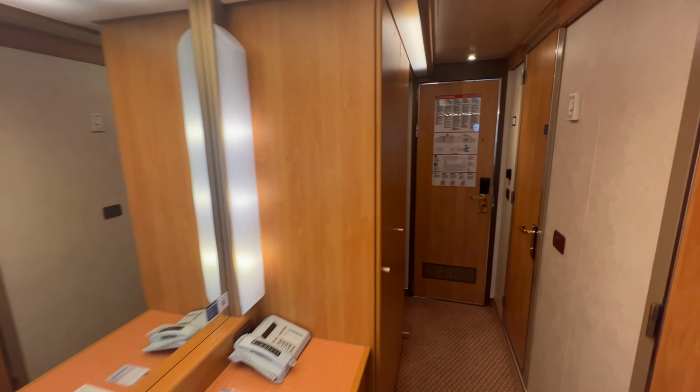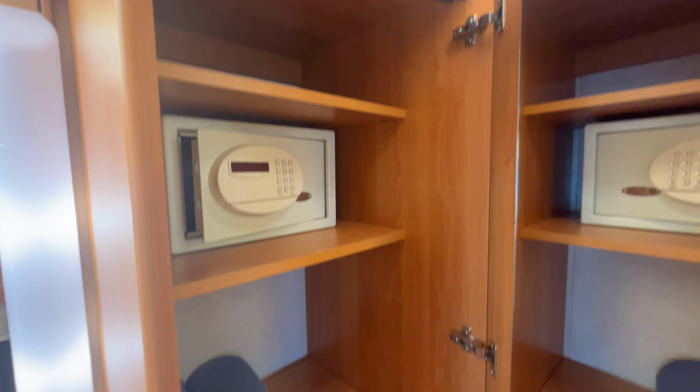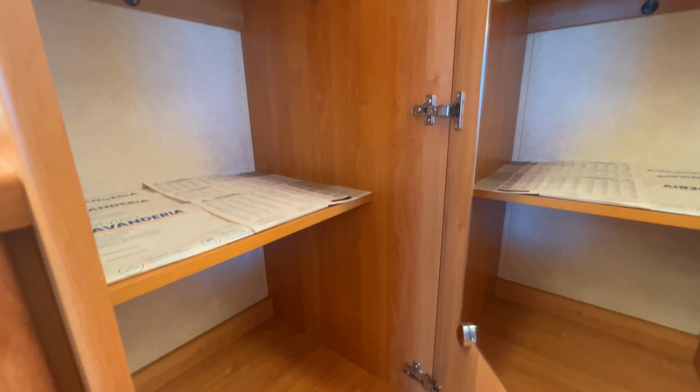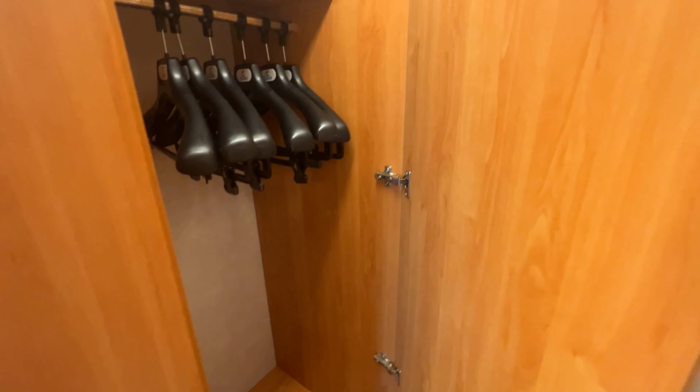Okay, now that we've covered that, let's head over and look at the next part of the room, which is storage. Now, I do think storage in this cabin and in all of the cabins on this cruise ship is pretty generous, to be honest. So in the first wardrobe, it's all shelves, and you've also got your safe in here and your pool towels in here. Now, both of them are free to use, no deposits required.